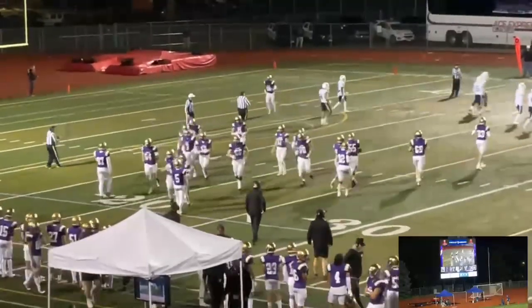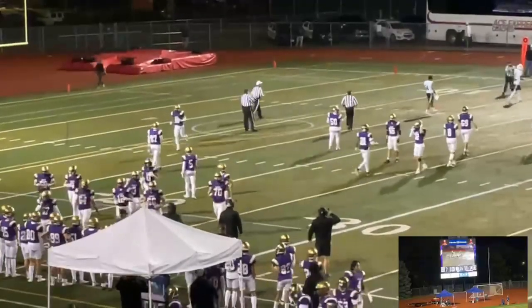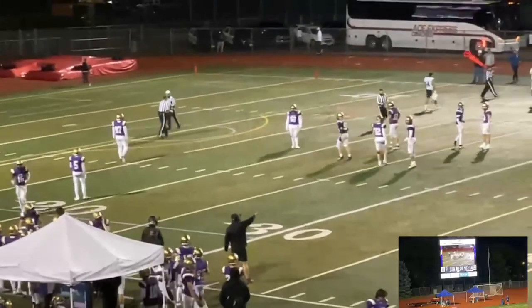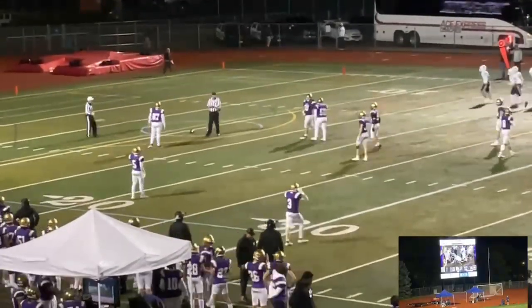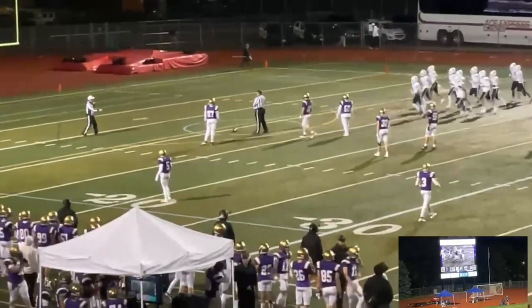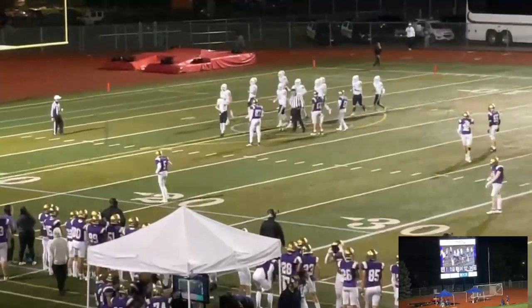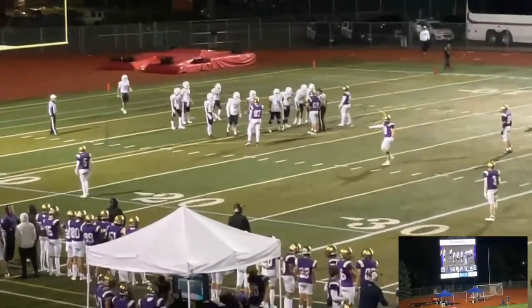So there's 14 seconds till the half. I'm sure they're just going to take a knee and it'll go into halftime. Lambkins rolled the dice. And it didn't work. I'm sure they're just going to sit on this. Yeah, they are.